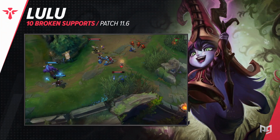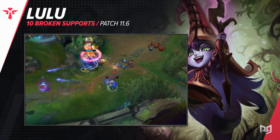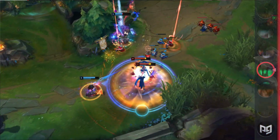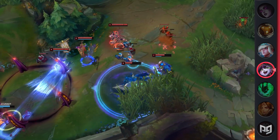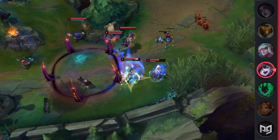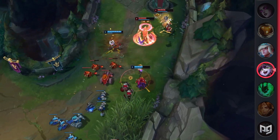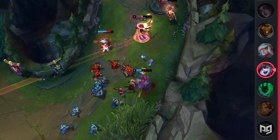Moving on, we have a couple of enchanters, starting off with my bae, Lulu. While most enchanters focus on scaling up for team fighting, usually coasting by in lane phase, with Lulu, you can actually bully many of the lower damage or melee champs in the lane thanks to the huge damage boost she gets to her auto trades from her passive.